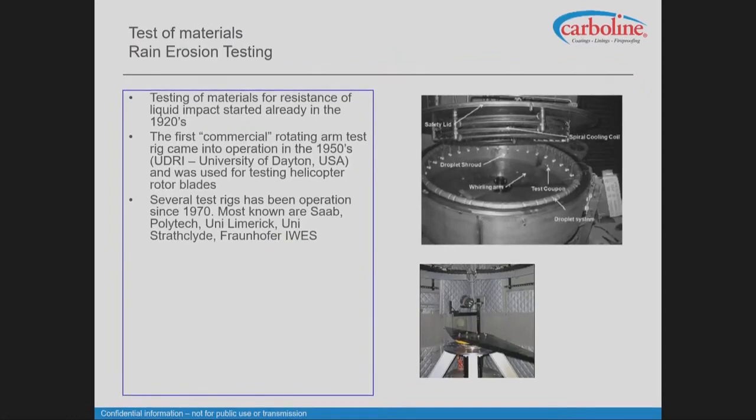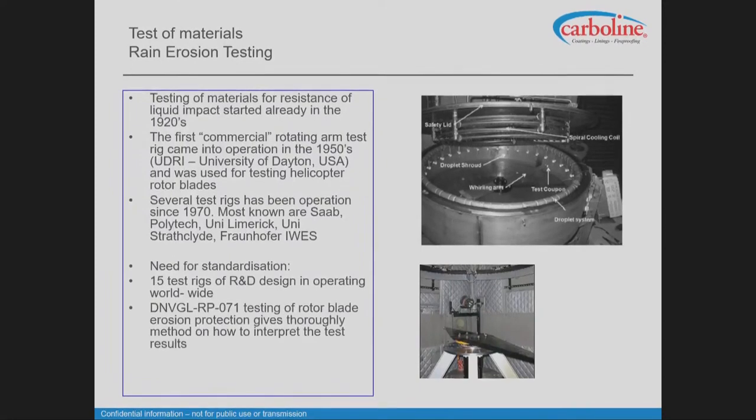How to test this? This is a rain erosion testing rig developed actually for testing helicopter blades, and in daily speaking we call this the helicopter test. It's a high-speed rotator, and there are several models, and it has been developed during the last 50 years or more. The first sample we ever made was actually sent to the University of Dayton in the US for testing.